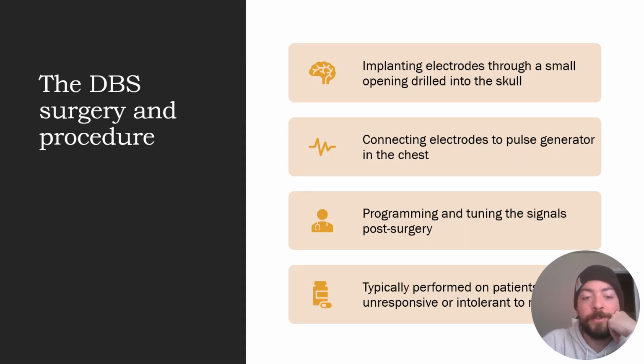So the DBS surgery and procedure. It starts by implanting electrodes through a small opening drilled into the skull, connecting those electrodes to the pulse generator in the chest. Then, after about a month or so, the programming and tuning of the signals is done post-surgery. It's typically performed on patients who are unresponsive or intolerant to the medications they need to take for the different diseases and symptoms that they have.